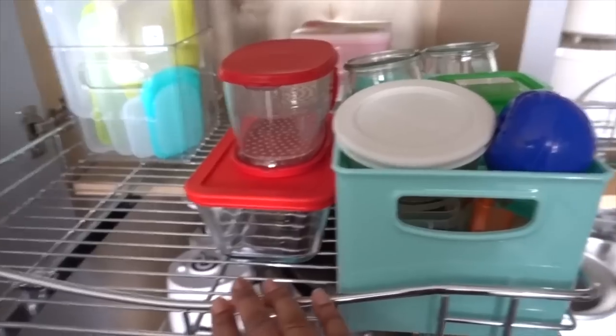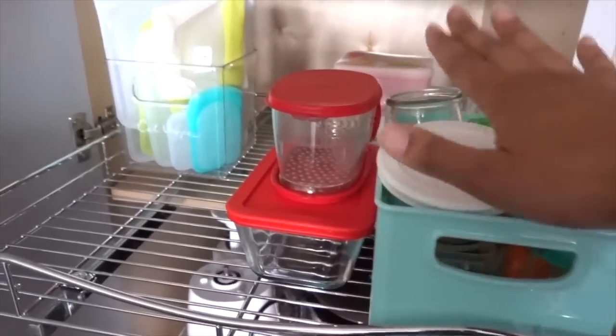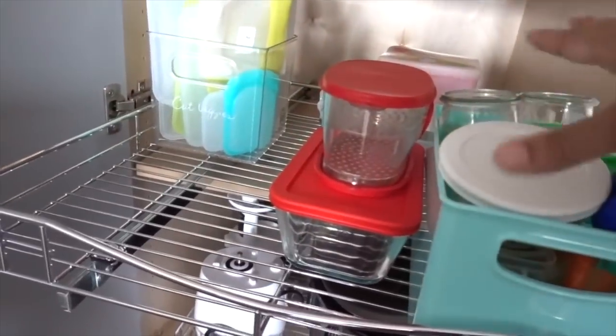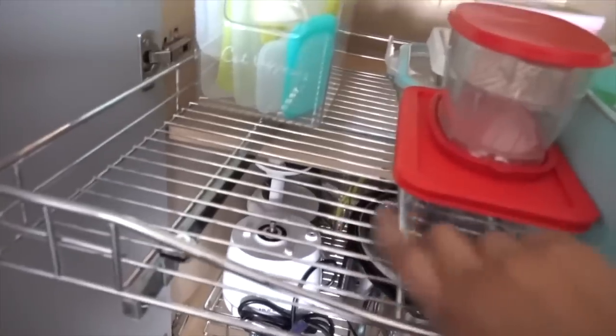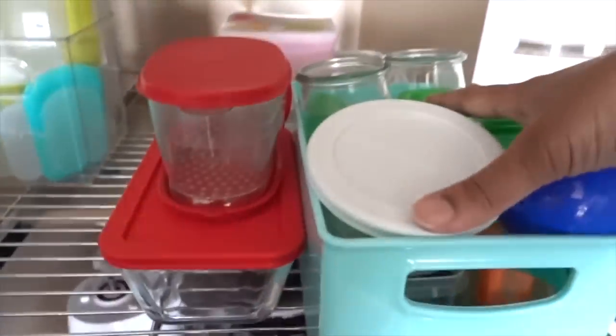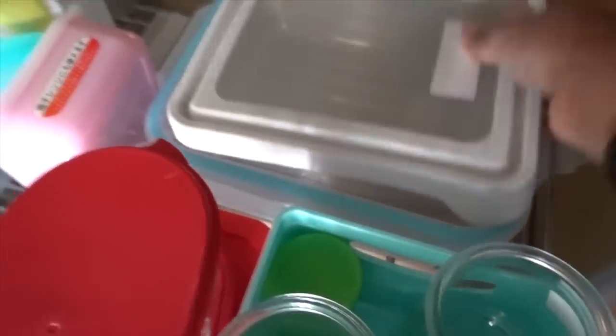In the sort of bottom-ish left, but the top portion, that sounds so dumb, we've got our food storage containers. So I sort of got rid of all the gross ones that we weren't using, like the plasticky sort of not great ones. So we've got mostly glass. So this is glass, and we've got little ones here, and some bigger ones there. These are some cute ones that I keep just for funsies, but we've got mostly glass ones, and we really like those.